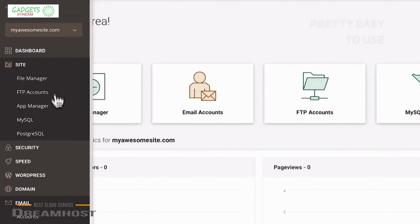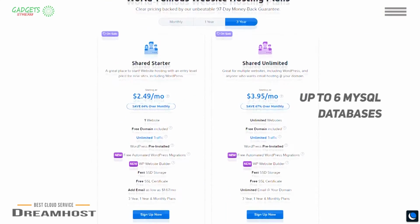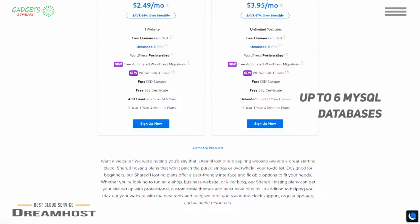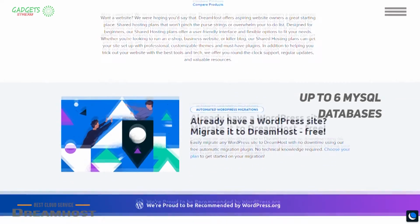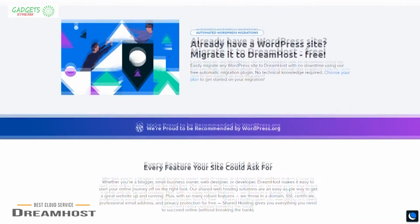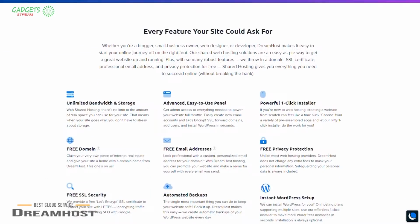With the shared plan, you can create up to 6 MySQL databases, and scripts are provided for easy installation of a few popular CMS packages like WordPress, Zencaster, or Joomla. However, popular CMS packages like Drupal, Magento, or PrestaShop are not available.